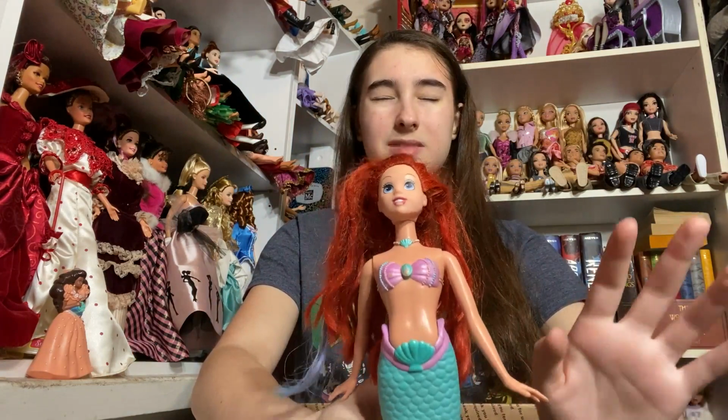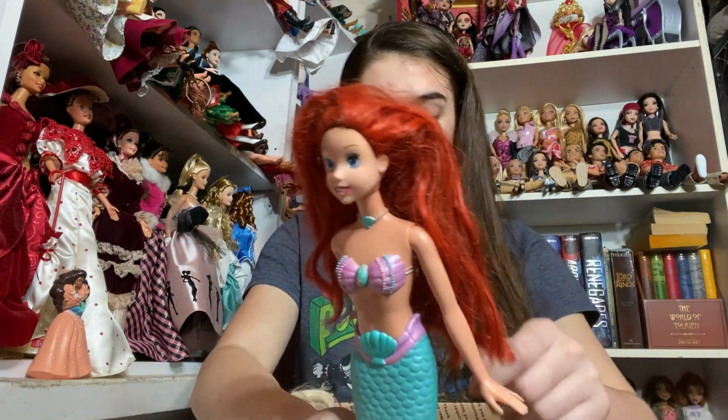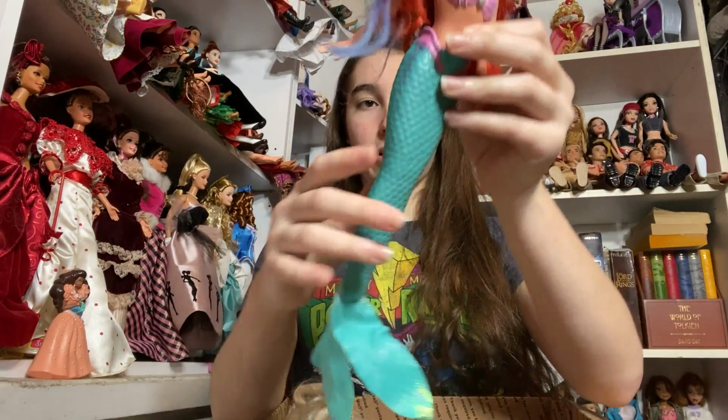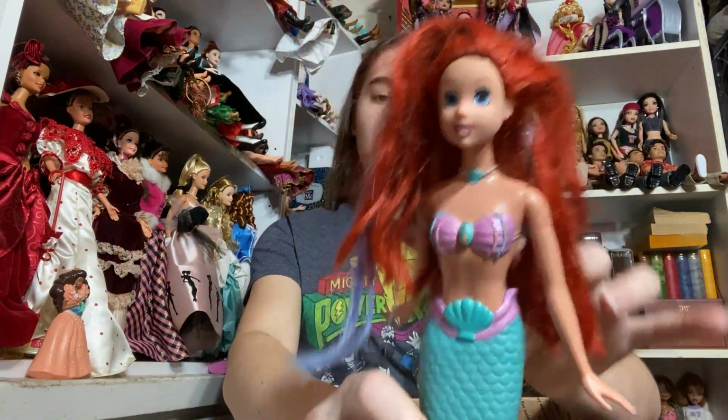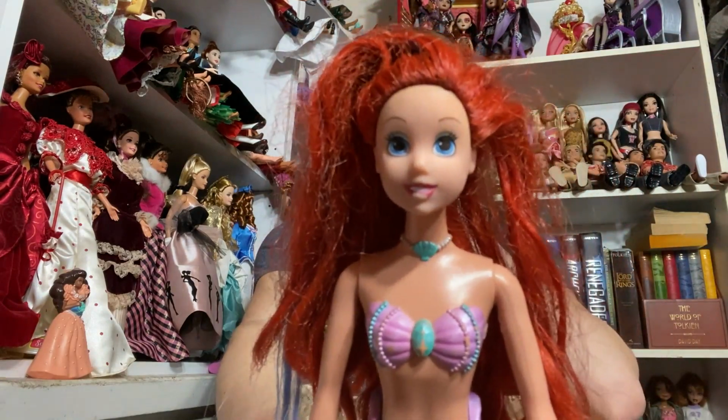All of these dolls are in the same type of condition. They seem to have the same amount of wear. So that is what she looks like. She's got purple streaks in her hair, and she's got a tail that has fabric at the bottom. She's really cool. I don't have an Ariel like her before. I'll have to do something about that bottom lip, though. It's pretty much gone.